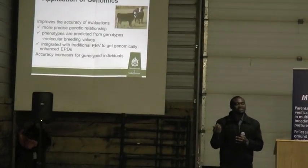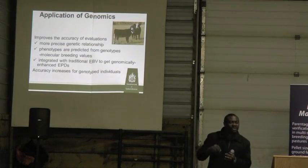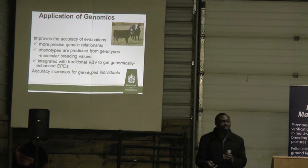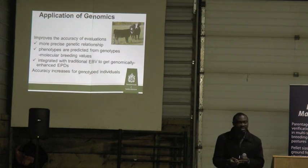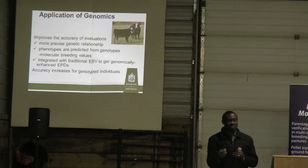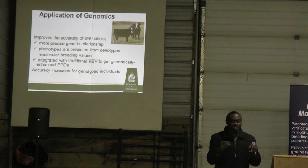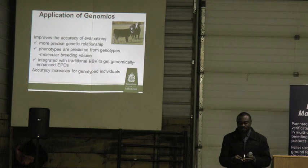And when you integrate these molecular scores into a traditional genetic evaluation, you would have a genomically enhanced EBV. And the animals that are genotyped usually have increased accuracies because of the more precise relationships, more precise identification of the proportion of genes that they share with other individuals. So that would increase their accuracy.